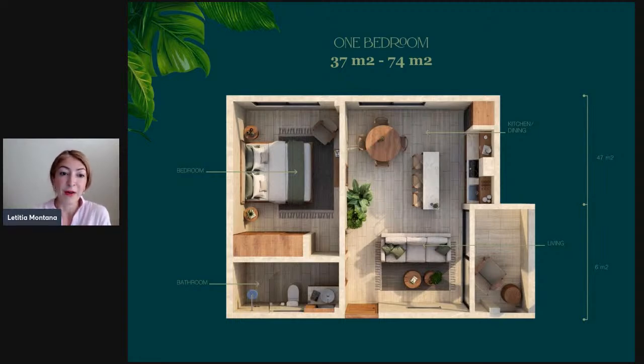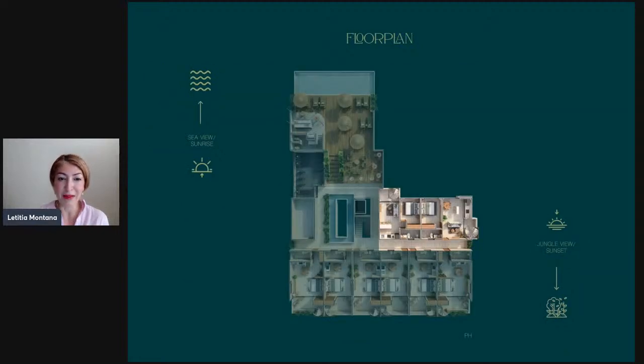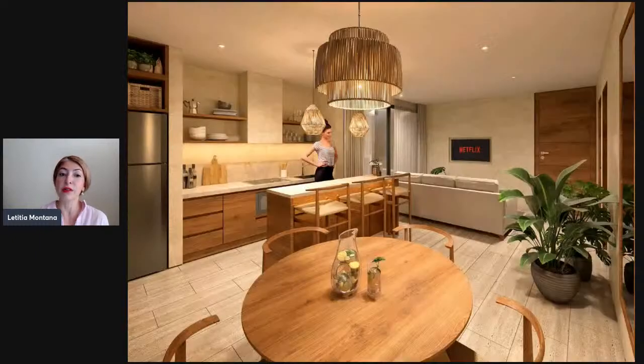Nice layout for the one bedroom, where you have windows both in the living room and the bedroom. So these would be the lighted up unit somewhere, but I can't see it. It would be like the corner unit. So this would be ocean view. Let's see if any of those are still left, my friends.